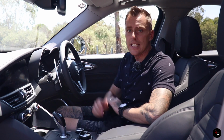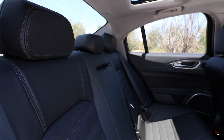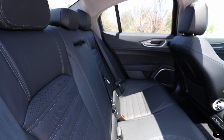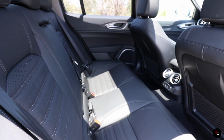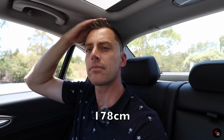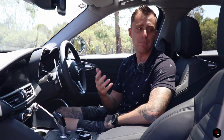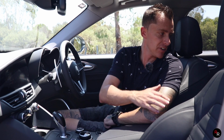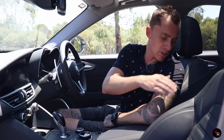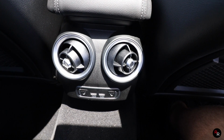Now, in the back seats, there actually is a surprisingly good amount of room back there for your legs, at least. This was in a normal seating position, and I had a decent amount of leg room, though my head was very, very close to the roof. I'm just under 6 foot tall, so somebody who's a little bit taller might struggle in a long trip. But it's finished in beautiful leather again back there. You've got 2 climate control vents, 2 USB chargers, and the rear seats are actually heated as well. So all in all, it's quite a nice back seat.